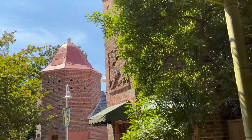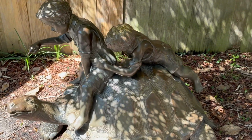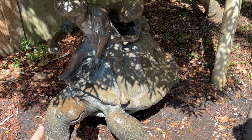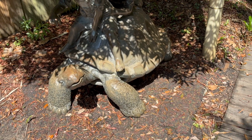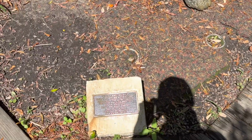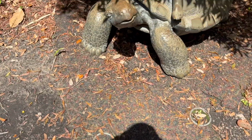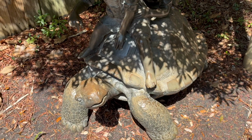Exiting Bamboo Village now, and we have a duo riding on a tortoise. If we were to give these guys a name, it'd be Frank and Joe, named after the Hardy Boys. And this tortoise, I'd say Sebastian, named after the crab from The Little Mermaid. Their actual name, however, is Elijah and Isaiah. And the tortoise, I'd still call him Sebastian because we don't know the actual name.